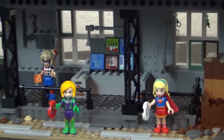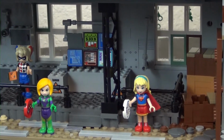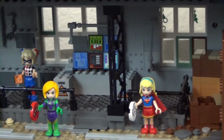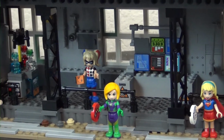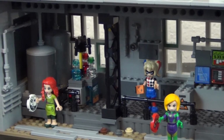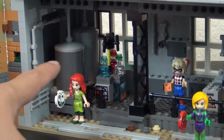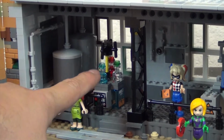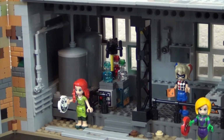So the detailing in here, this is basically the lab area over here. We have some crates over here that just have like raw materials. This is the basic computer lab area where they do all their calculations. There's some big canisters of some sort of materials, liquids over here, and then another little mixing station.